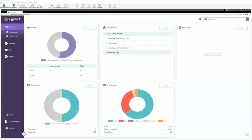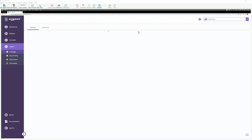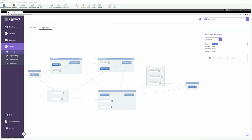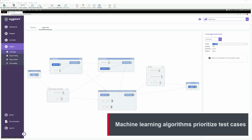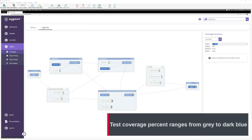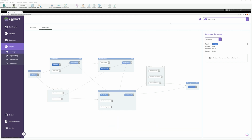For example, the coverage report provides details for successful tests that Eggplant has executed, representing test coverage via a heat map. AI capabilities driving Eggplant use machine learning algorithms to analyze tested areas and optimize future run prioritization. Areas without coverage are shown in gray. Tested areas are represented with shades of blue, with darker shades indicating higher coverage percentages and greater confidence rates.